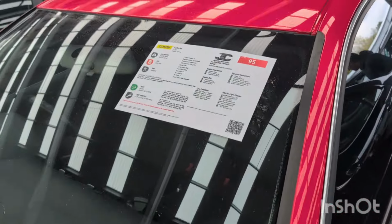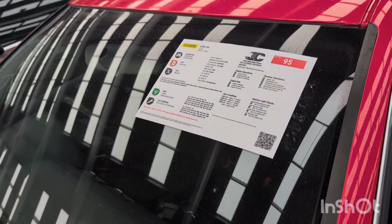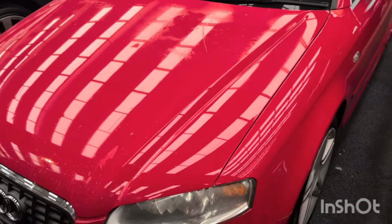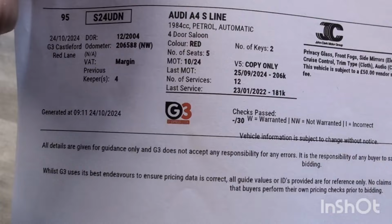The report's clean. It's got a copy of a V5, and as you can see here, it's only done 206,000 miles. It's got to be pennies, that. Half a tyre's flat as well.